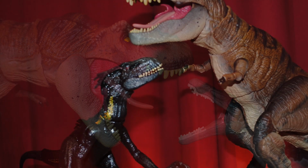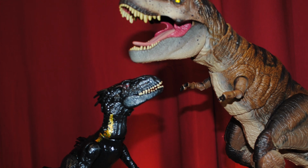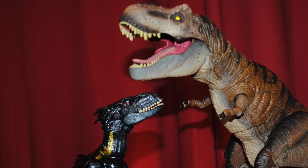This is a movie dinosaur, quite possibly one of the most iconic examples thereof, and this figure is a splendid rendition of her. As you can imagine, she doesn't come cheap, but even with the minor flaws, I'd say she's worth it.